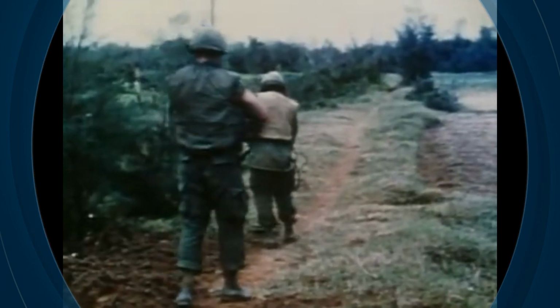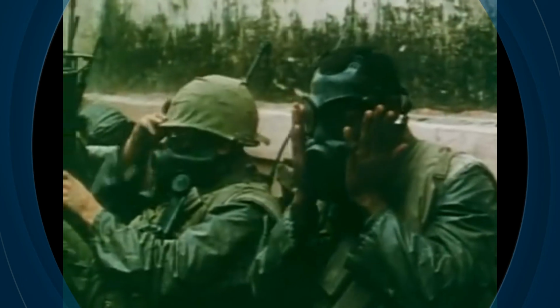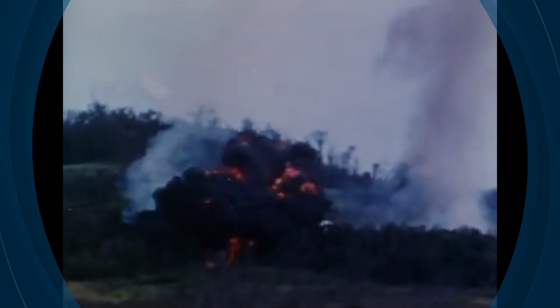In Vietnam, point duty, leading the patrol, is the most hazardous job. The U.S. even tries using German Shepherd dogs to smell out mines. U.S. forces use mild weapons like tear gas to flush out tunnels, and awesome weapons unseen before. Napalm. This petroleum explosive is extensively used. It is sometimes criticized as an inhumane weapon.